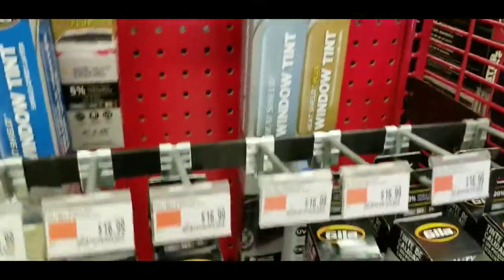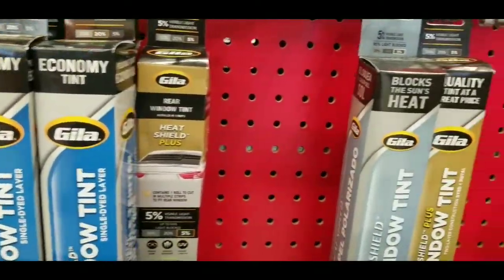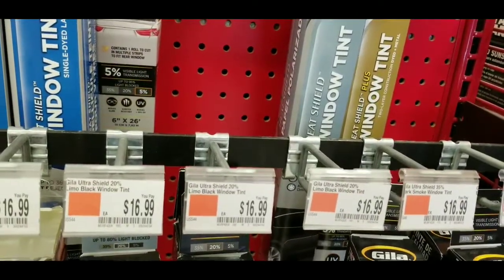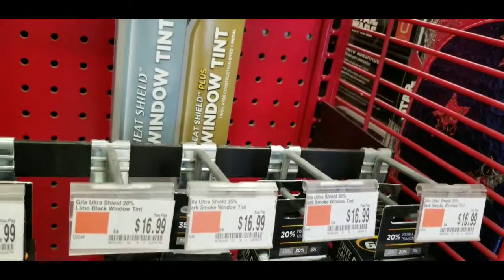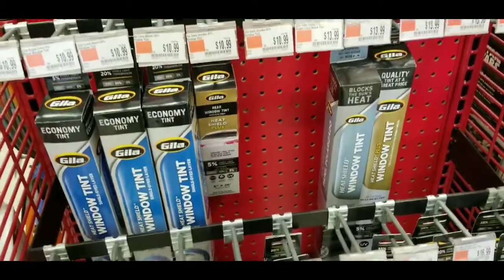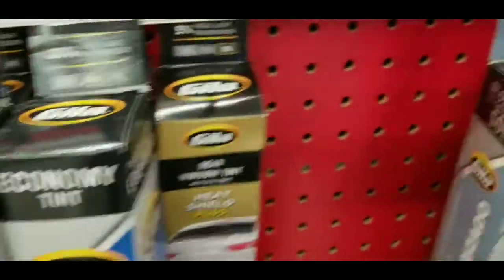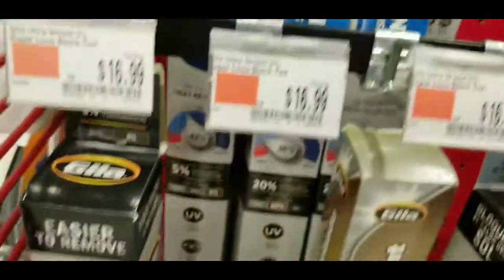All right, so I was at AutoZone, and I was looking at parts and stuff like that, picking up a couple of things, and I came across the tint section, and I was looking for 50% tint. I think the tint shades start around 75%. It goes to 50%, then 30%.